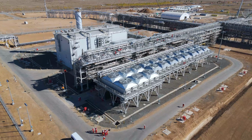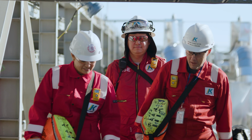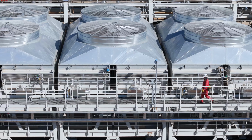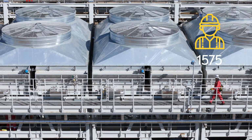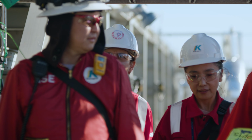The project's extraordinary success is underscored by its local content performance, which stands at around 62%, significantly exceeding initial commitments. This achievement highlights KPO's commitment to supporting local communities and economies. The project has also created job opportunities for nearly 7,000 local people during the construction phase and will continue to provide further employment opportunities for the local community during the operation phase.